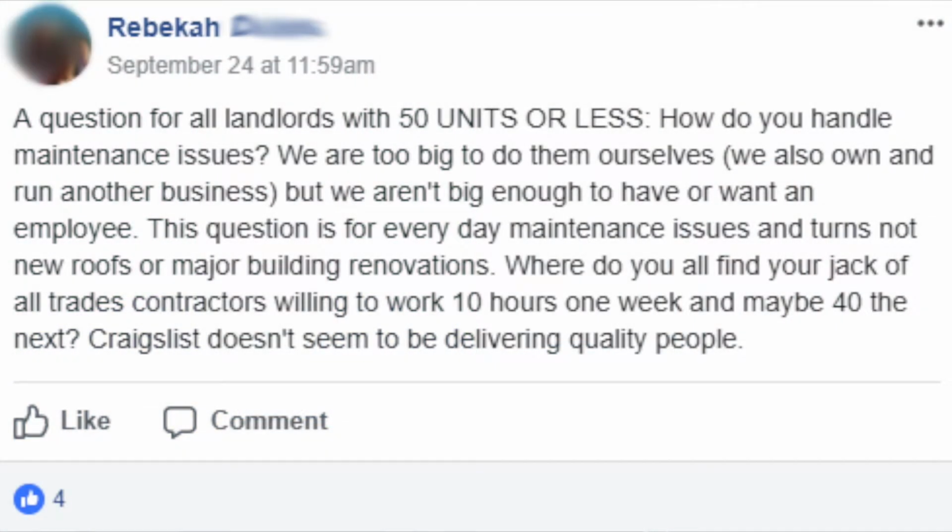And the last question we have comes from Rebecca, and she's just looking for advice on how to find a good handyman, essentially. So people who have 50 units or less, you don't have the kind of money to have somebody on staff full time, but you need somebody reliable because you can't do it yourself. You don't have the time anymore. So you ready to go into these questions in further detail? Yeah, let's do it. All right, let's do it.